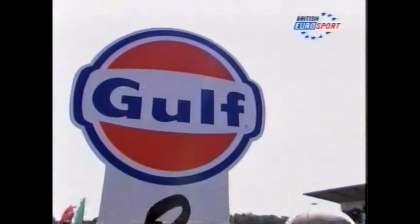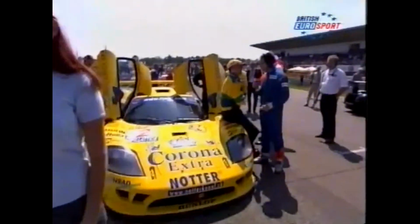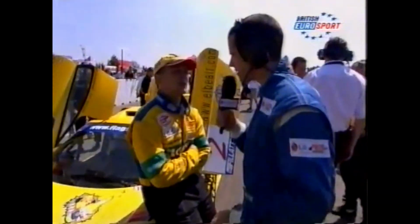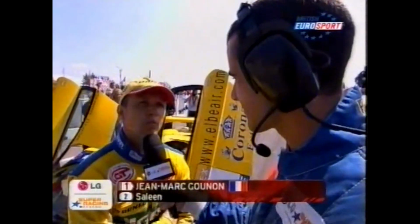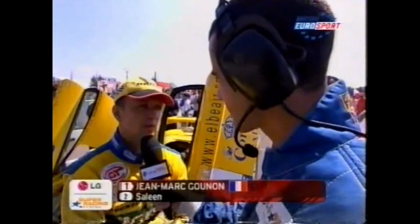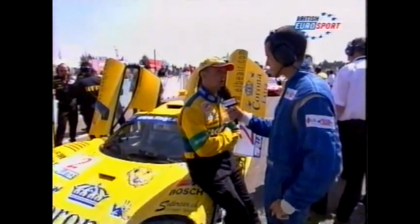So that's what the track looks like. Now let's get down to the pole man, who is again Jean-Marc Gounon. On pole position again, but you had a few reliability problems in the other races, so are you confident today? Oh, we are. It's difficult to be confident. Each race is another problem, but we had two different problems with the gearbox at Magny-Cours and Enna. The positive point is that the car is quick.